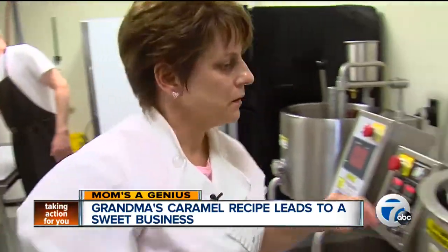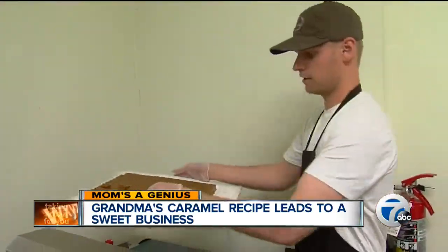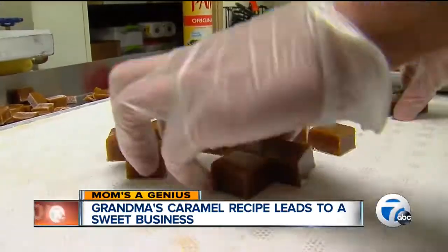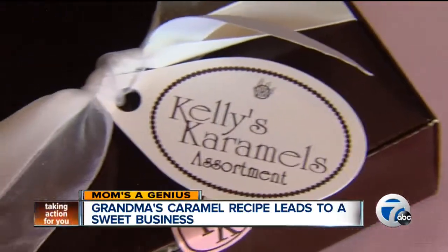But what's even sweeter than the success she's had? The fact her son Craig works by her side. Another generation helping to bring Grandma's recipe to all of us. The caramels cost from $4 to about $25 depending on the size box you get. You can check out Kelly's website and which stores sell Kelly's caramels by heading to WXYZ.com.